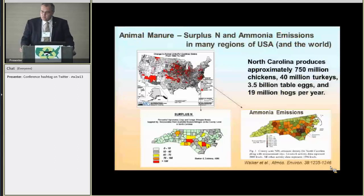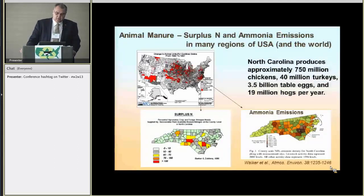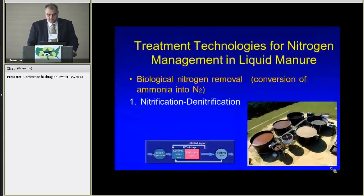Why is it that we want to remove nitrogen from animal manure? The problem is that in many areas in the world, we have surplus nitrogen and also ammonia emissions. And there is a need for technologies that can remove the excess nitrogen.